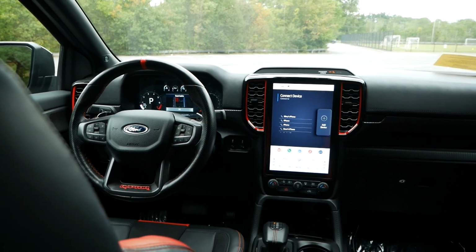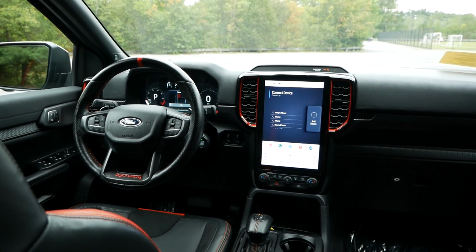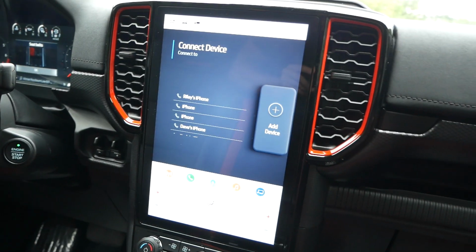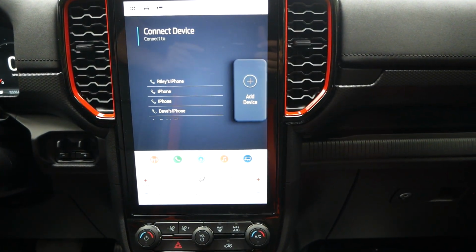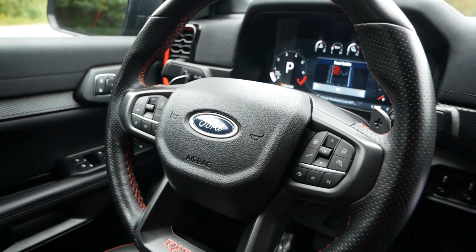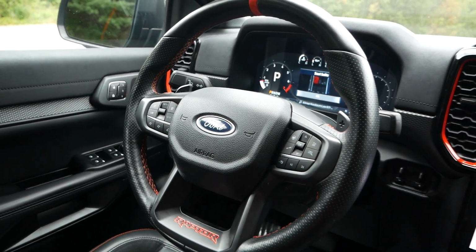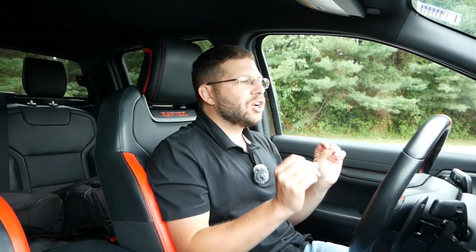Now, it continues on, though, because for a pickup truck like this, for a pickup truck in general, you're not really expecting to have the most enjoyable, sporty experience, right? Like, some brands do a pretty good job giving you a nice driving environment, but with the Ford Ranger Raptor, you don't even need to leave the parking lot before you realize that this is going to give you quite the fun and exhilarating experience.